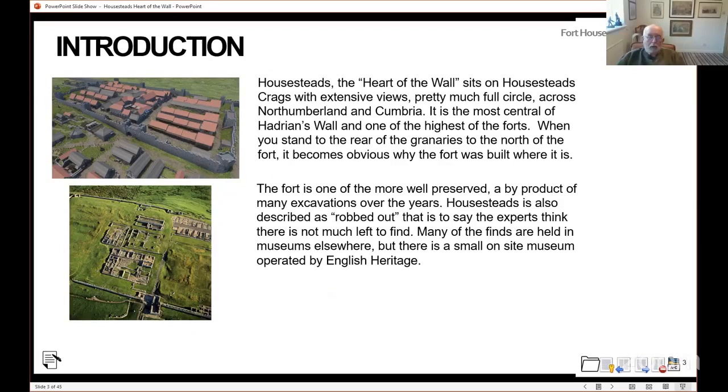Okay. A lot of the finds that were in the fort, some of them are in the small English Heritage museum, off to the west of the fort. But many of them are in places like Newcastle and Chesters Fort, and that's down to John Clayton, a very clever man, one way or another. But it is as it is, and you can see the difference between the way it might have been when the Romans, the auxiliary soldiers, were here, and the way it is now, pretty much. Okay.